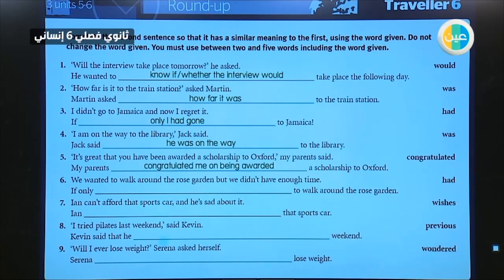Number 6. We wanted to walk around the rose garden, but we didn't have enough time. If only we had had enough time to walk around the rose garden. Number 7. Ian can't afford that sports car and he is sad about it. So we will use the word wish. Ian wishes he could afford that sports car. Number 8. I tried Pilates last weekend, said Kevin. Kevin said that he had tried Pilates the previous weekend. And the last one, number 9. Will I ever lose weight? Serena asked herself. Serena wondered if or whether she would ever lose weight.